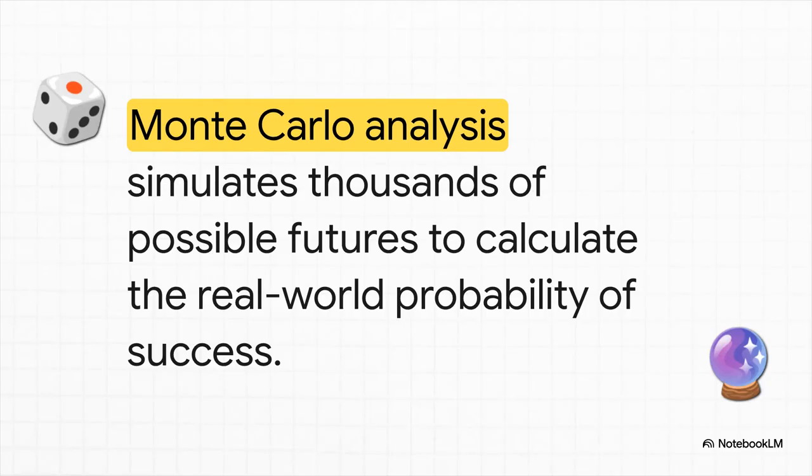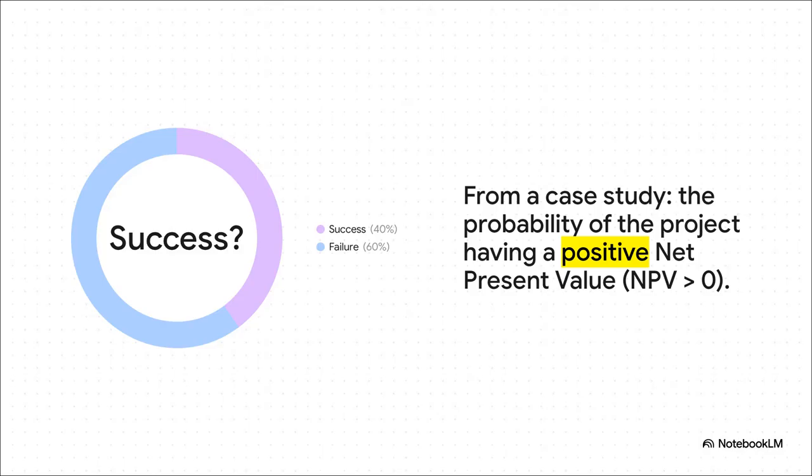But see, that analysis only changes one thing at a time. What happens in the real world when everything is changing all at once? Well, for that, we need a more powerful tool, the Monte Carlo analysis. Here, instead of plugging in one number, we give the model a whole range of possible outcomes for each variable. Then, we tell the computer to run the simulation thousands of times, creating thousands of different possible futures for our project. And the final result is, wow, it's incredibly powerful.